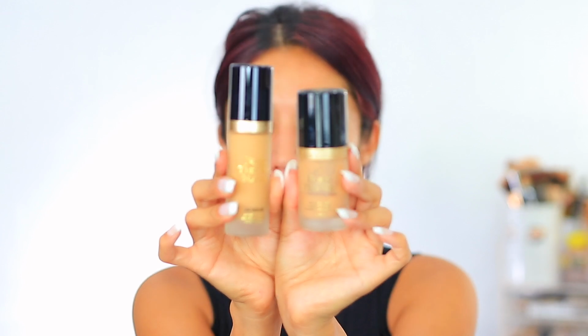I think this is a medium to full coverage foundation. It doesn't necessarily say, but I assume it is, as is the original one, so I'm going to go in with a sponge, because I find that even the foundation I use works best with a sponge. So here is the packaging, and I just want to show you a side-by-side comparison. There you have it. Very, very similar to the other one. I am going to be using the Real Techniques sponge. This is my favorite sponge ever.